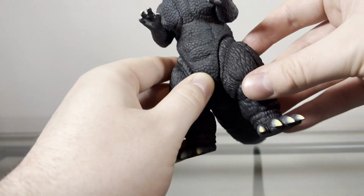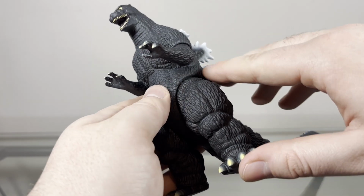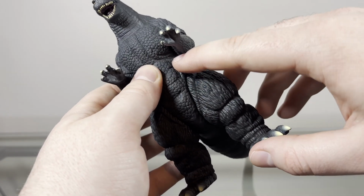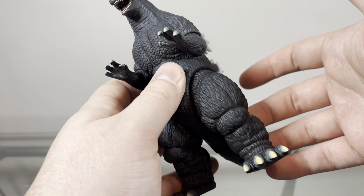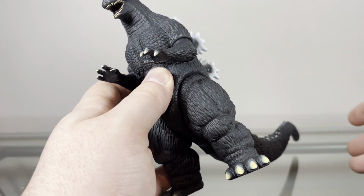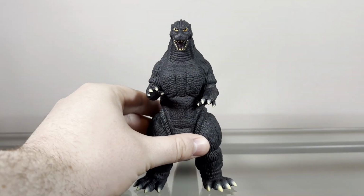Theoretically, it is possible to have the legs do a full 360, but I wouldn't recommend doing that. I don't like to do that because I fear that the two parts here, the leg and the torso, will scrape against each other and it'll damage the figure. I don't want that. So, if you get this figure and you want to try it out, then be my guest, but just know I wouldn't recommend you do that. So, yeah. And that's pretty much it for the articulation.